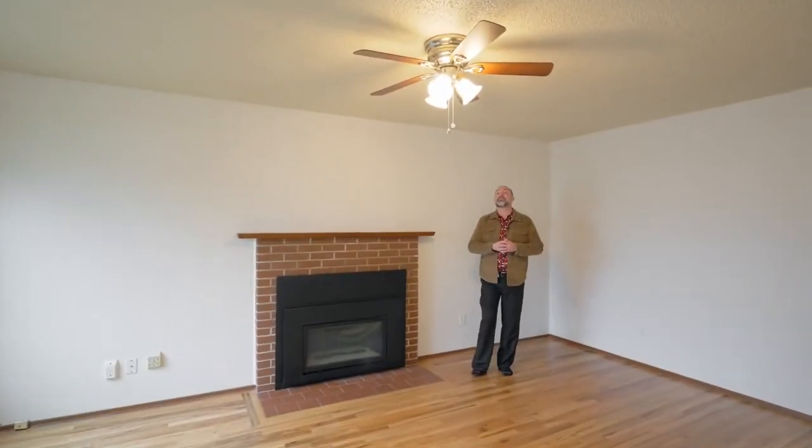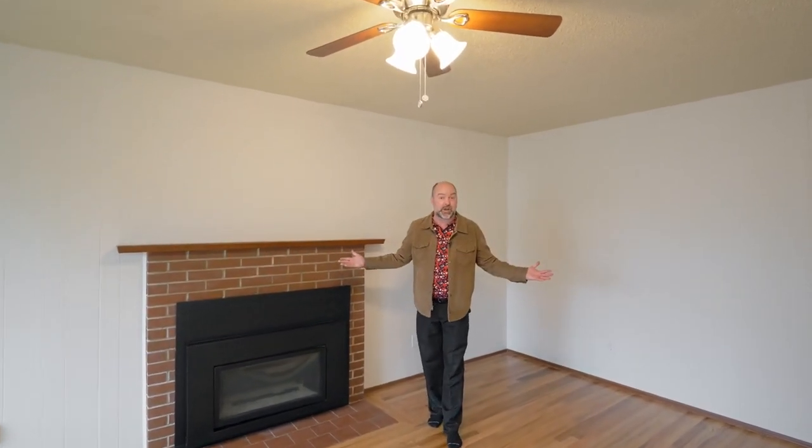Best of all, this home is oh so close to the Woodstock shopping strip, which includes lots of grade A restaurants, grocers, shops. Reach out to me with any questions or to come by and take a look.